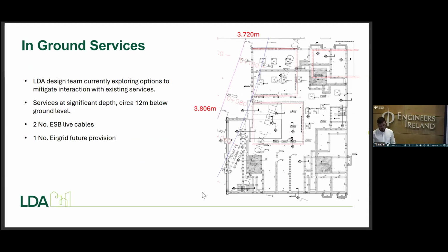So you can see here that this is our proposed pile layout. You can see the pink line just to the west of the building. That's an existing ESB cable in the ground at a significant depth. And the blue line running through the building there is an air grid. It's an empty duct, but it is a duct that we have to design around effectively. So that's under design with our consultants at the moment. We're trying to mitigate the impacts there.